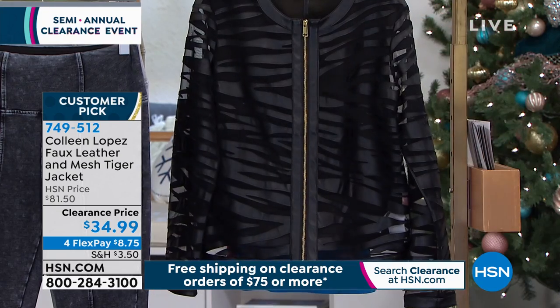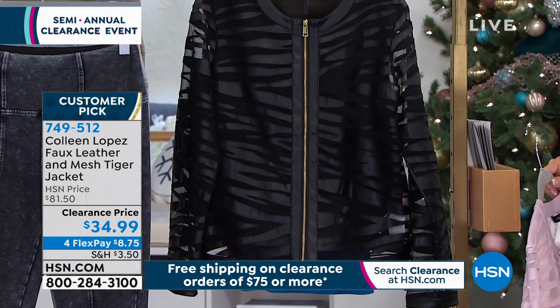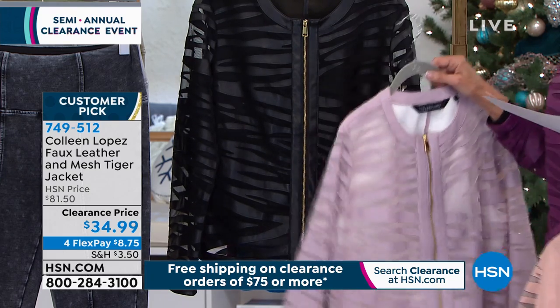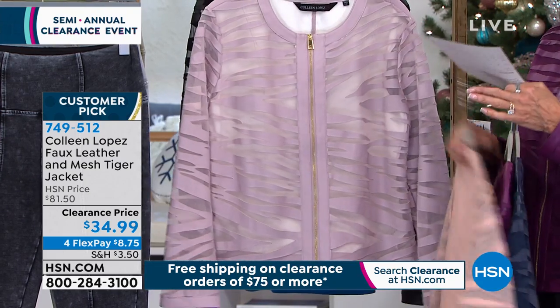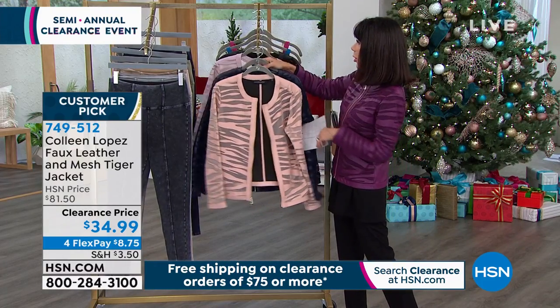And then we have it in black. Last call on the black, extra small and small on the black, and the same last call on that navy blue. There it is in that pink sand, which I really also love.